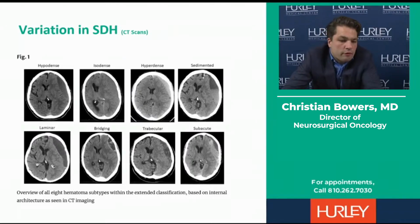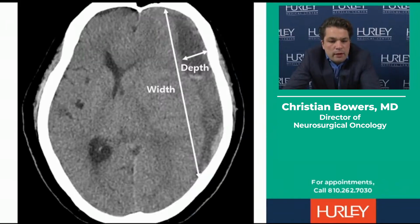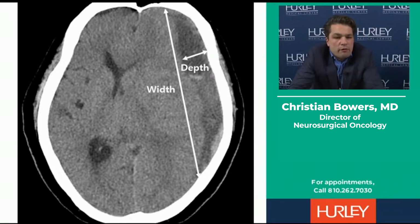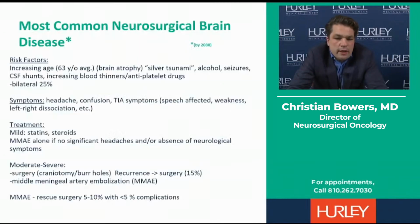And when people have this shift in the brain, it's dangerous. They get a lot of clinical manifestations and different symptoms. So we measure the overall size of the subdural hematoma, and also how much it's shifting the brain if we draw a line down the middle. And so those things all play a big role in how we treat and manage these for the patients and what symptoms patients have.